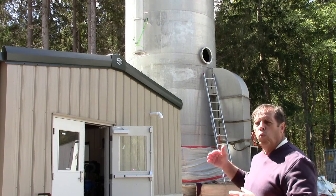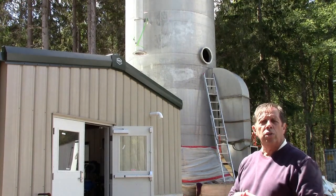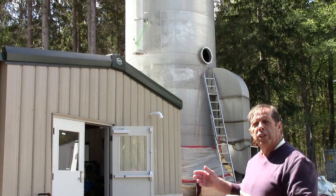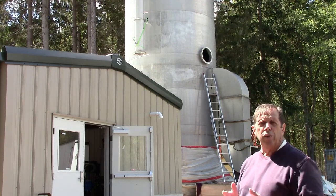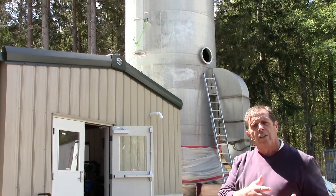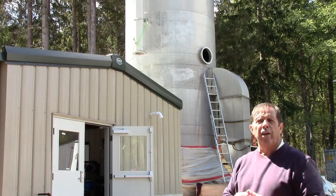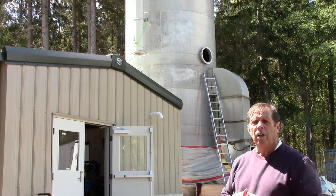If we weren't to use it, we'd still be well below the contamination levels set by the state. But this just makes it a little better, and if a contamination reoccurs greater in strength from being lodged in the ground and suddenly there's a higher release, then this is going to remove 95% of that. So it'll keep us well below the MCL, the maximum contaminant level.